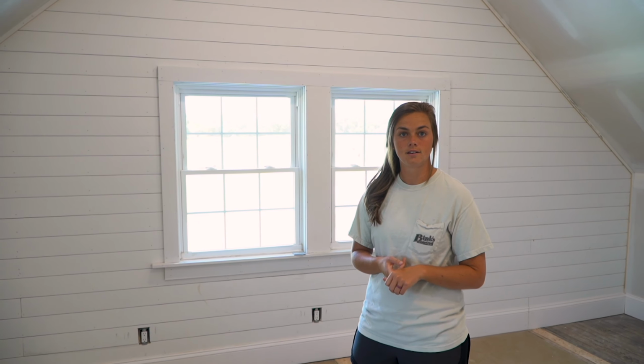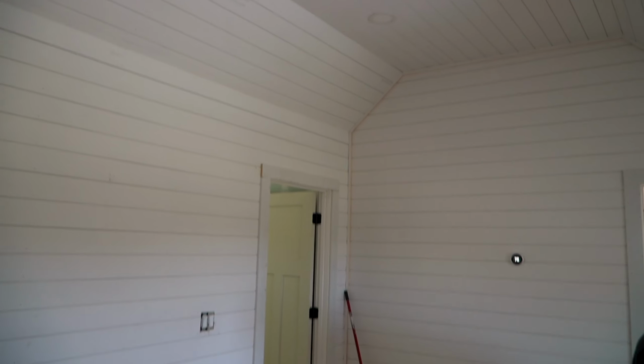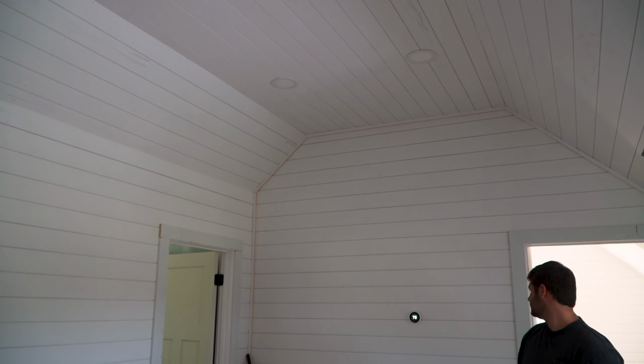Is that it? Next is paint, and then floors. She's excited. I'm excited to decorate. This is like my favorite room. Shiplap all the way to the ceiling. We also added recessed lights in this room.